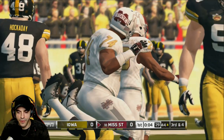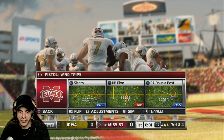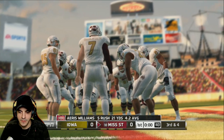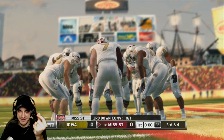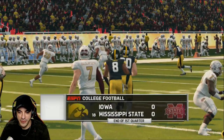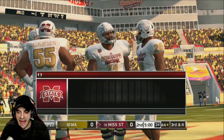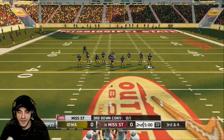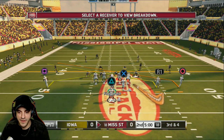Third and four. I think it's a run down here for us. But we'll go pistol wing trips. Man, that was a really fast quarter. These games are just flying by. Maybe with a little bit of confidence here. I would like to say we handled them in the first quarter. Just didn't finish. Hopefully it doesn't come back to bite us here.